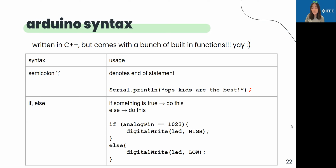And one thing that I find a lot of ops kids do tend to struggle with is they run into problems where they say, if the analog pin is equal to 1023, you have to put the double equal signs. Otherwise, you're essentially just assigning that variable to be 1023. And so therefore that if statement would always run, as opposed to just checking to make sure that it's 1023. Whenever you're using equals as a comparison, you have to put two equal signs. It's super important.